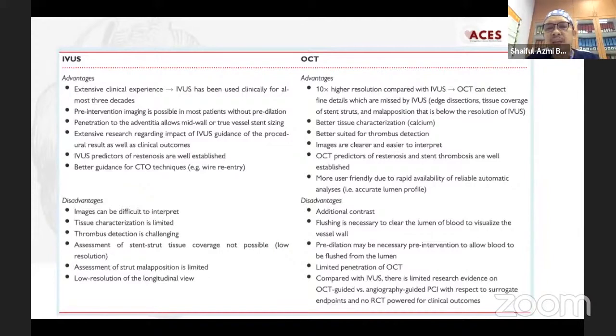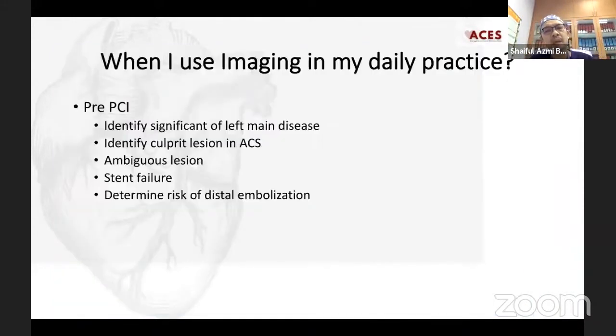Compared with IVUS, the research on OCT is quite limited, but the numbers are going up. So hopefully we will gain a better understanding of the coronary, both by IVUS and OCT hand in hand. Like it or not, OCT is coming very strong. Even I, who do not use OCT so much, will probably change to OCT in the near future. So when do I use IVUS and imaging, or OCT and imaging?